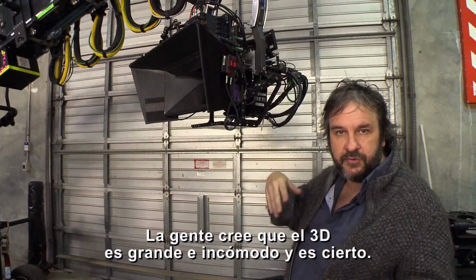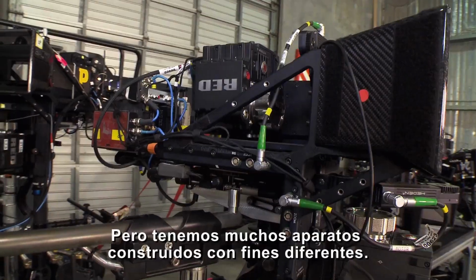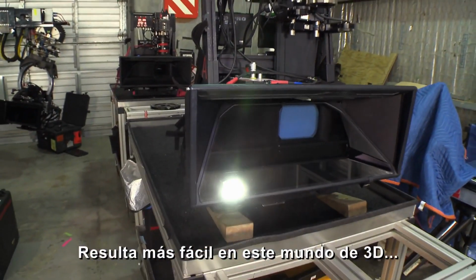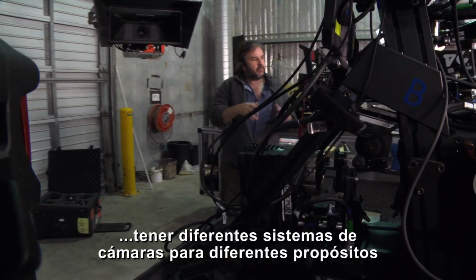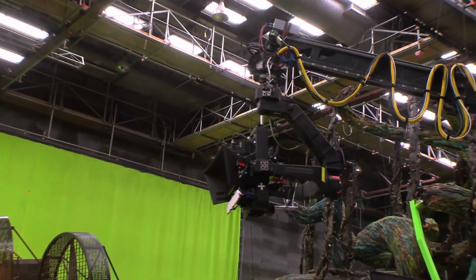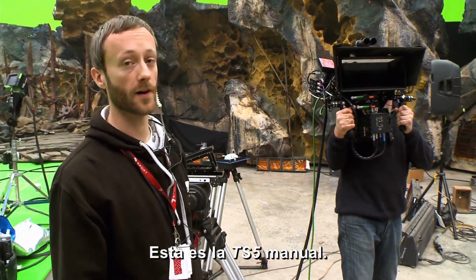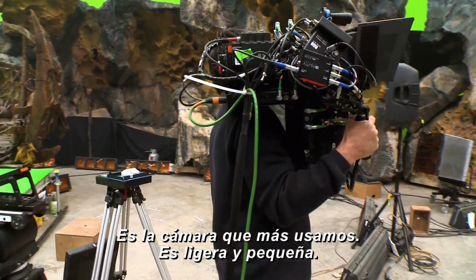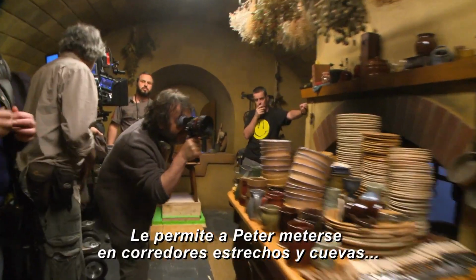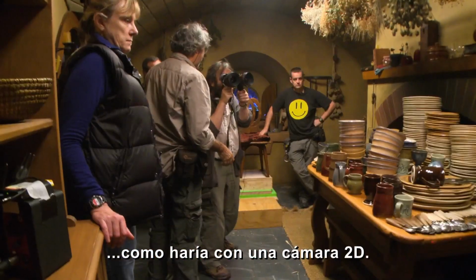A lot of people have an image of 3D being big and cumbersome, and that's true. But we've got a lot of different rigs that we've built for different purposes. It's actually easier in this weird 3D world to have different camera systems for different uses. So this is a camera that we built to go on a crane that can move around and it never comes off the crane. This is the TS5 in a handheld mode. It's our main workhorse camera. It's light, it's small, so it allows Peter to get into very tight, narrow corridors and caves as if he would with a 2D camera.